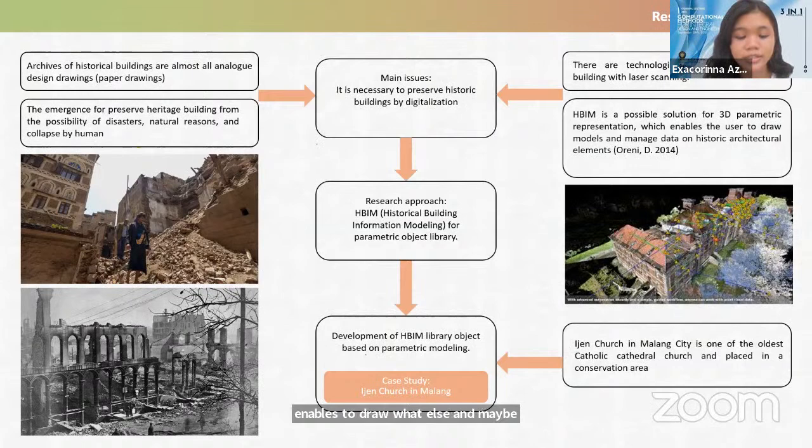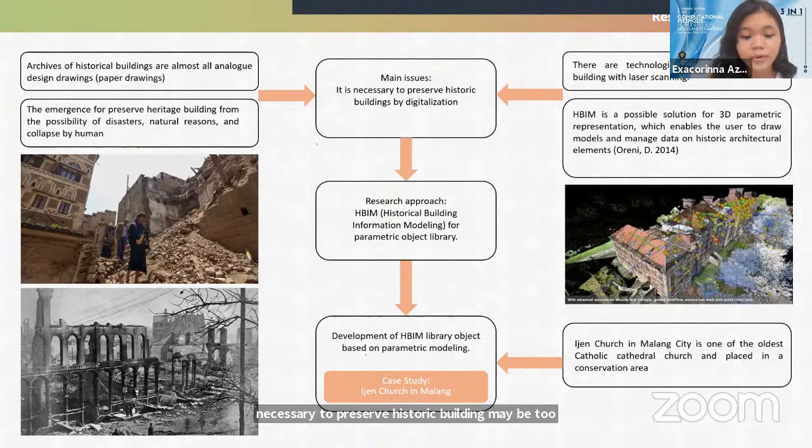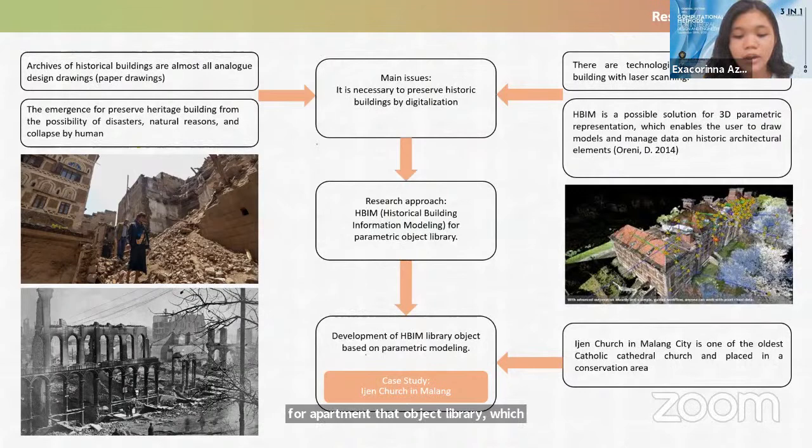So we can conclude the issues. It is necessary to preserve historic buildings by digitalization. In this research, the approach is HBIM, or historical building information modeling, for a parametric object library, which aims to produce the development of an HBIM library object based on parametric modeling, with the case study of Ijen Church in Malang.